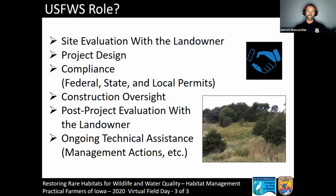I just wanted to share how our agreements work for folks that are interested after hearing the other talks and this one, and thinking about short-term management. Jeff originally reached out to one of my colleagues, who put me in contact with Jeff. Our first thing with landowners is to do a site evaluation. It's been a little more difficult with the pandemic, but generally that is an in-person site visit, getting to know the property and the landowners and what the goals are from the landowner's perspective. Then our program helps with the design to achieve that objective and all the compliance that would be required anytime there's federal assistance, and that includes state and local permits as well. And then the construction oversight.